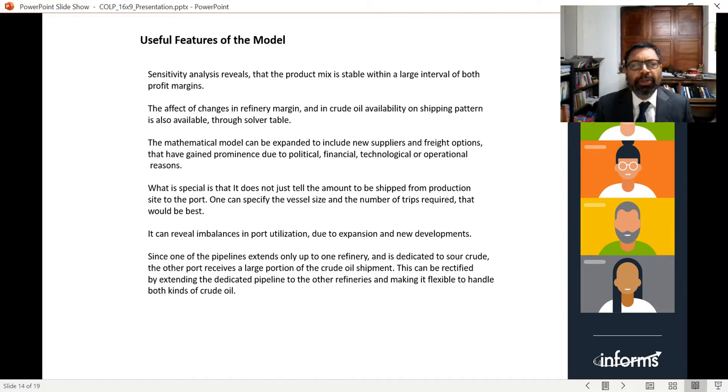So in conclusion, what are the useful features of this model? You can scale it up to more suppliers, ports, and refineries. And second, it tells you exactly how many ships you require to do the transportation. It reveals imbalances in port utilization due to development or expansion or new technology.